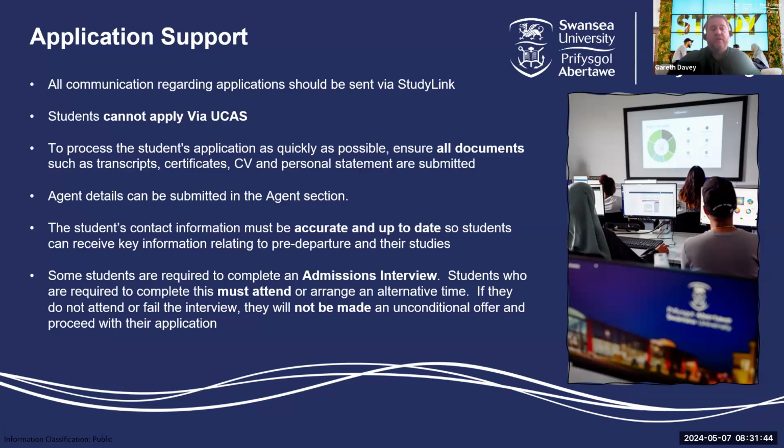So please do make sure, if we contact you to say an interview needs to be completed, that the student either attends at the date and time we request, or they get in touch with us, or you get in touch with us via study link to let the team know that we need to arrange an alternative date and time.